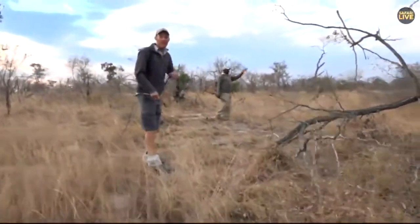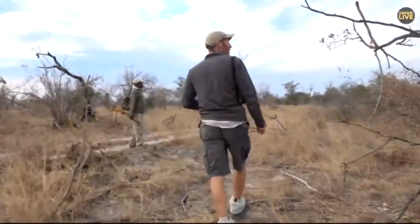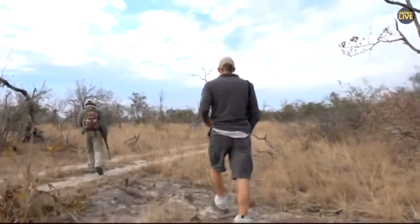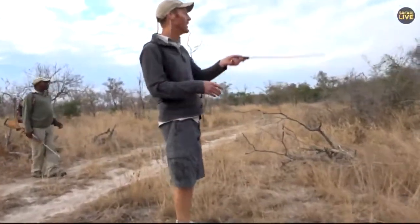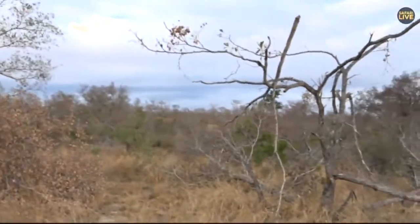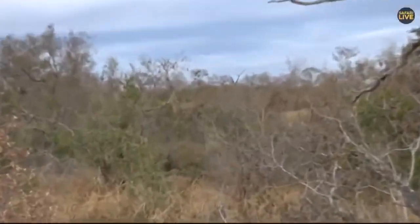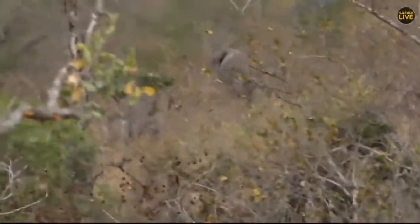And sorry for that little problem we had with the sound a minute ago. I was actually busy showing you some very fresh elephant dung. And there we can see one over there. I think we can just see his bottom. He's turning a little bit. You can see the ears flapping there. That's not the only one. There are a few of them around. And that one there.